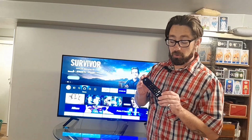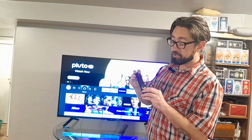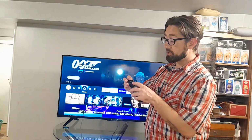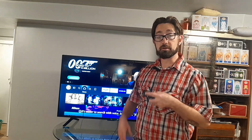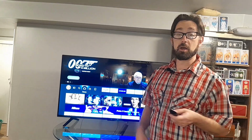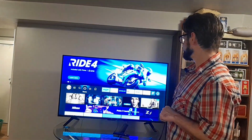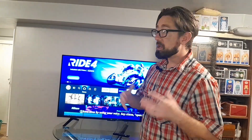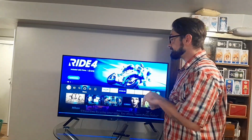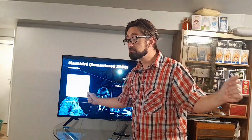Now, if you do want to use the remote, it has a bunch of quick access buttons for your Disney, for your Netflix, for your DAZN Sports, for your Prime Video. It also has the voice activation up here, so you can press the button on the remote and then you can get your voice activation that way. Then you don't have to yell out, Alexa, go to Netflix. Easily play your music. Alexa, play me a Beatles song. Just as easy as that. All kinds of cool features for you to do and check out.